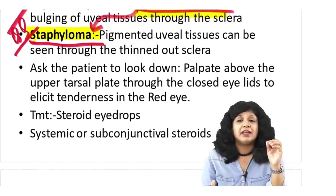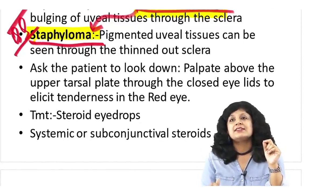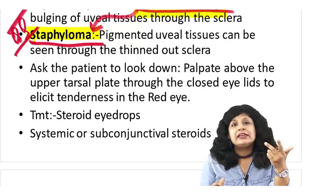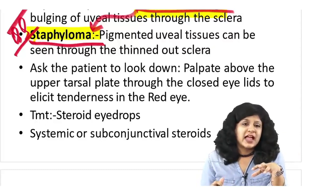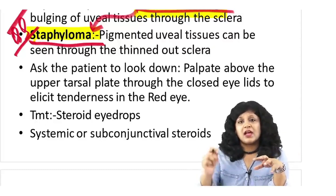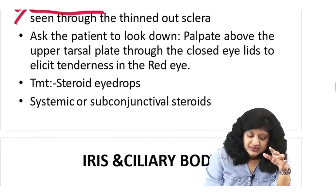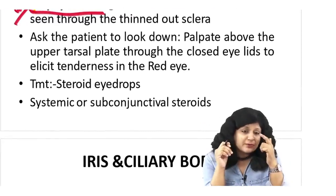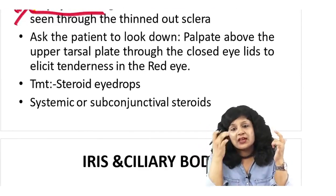So what is happening, if you want to see the tenderness, now you will say that they are saying that it should be non-tender, and it becomes tender only when we have the overlying inflammation. So at that time you may ask how to check the tenderness. So what you are doing, ask the patient to look down. Okay, and you have to palpate above here, above the tarsal plate, over and above the closed eye also.